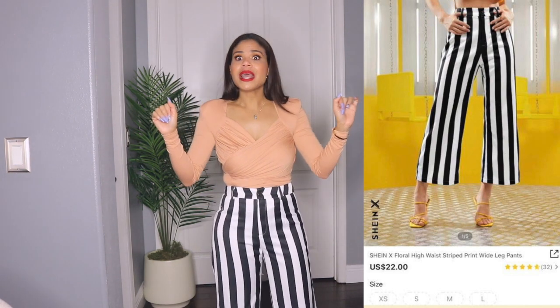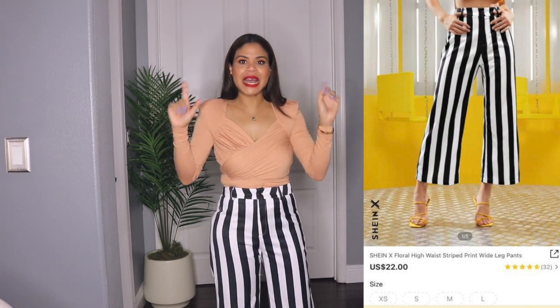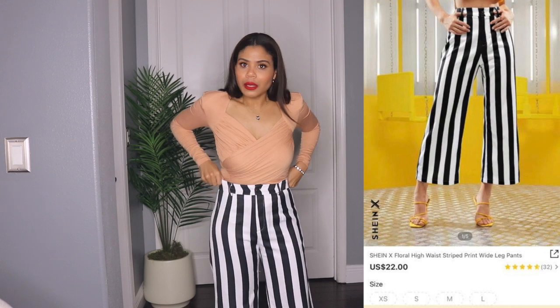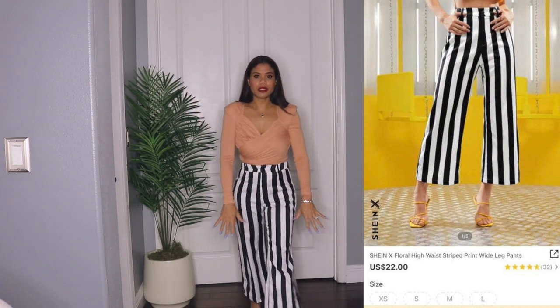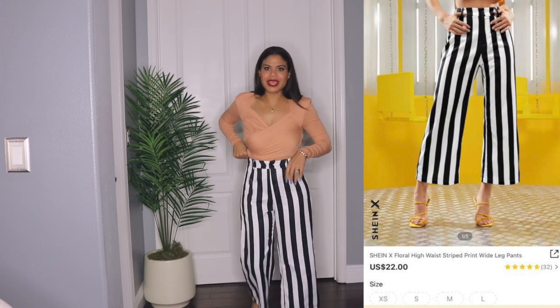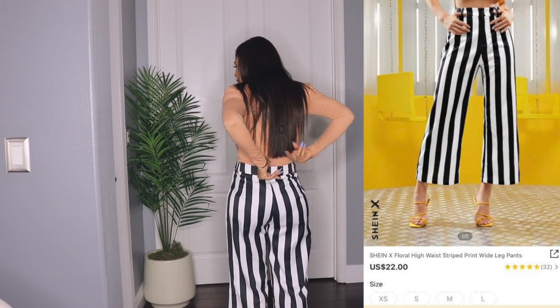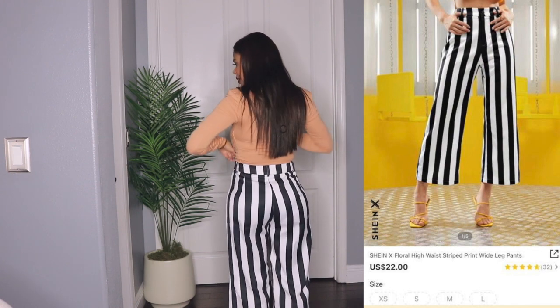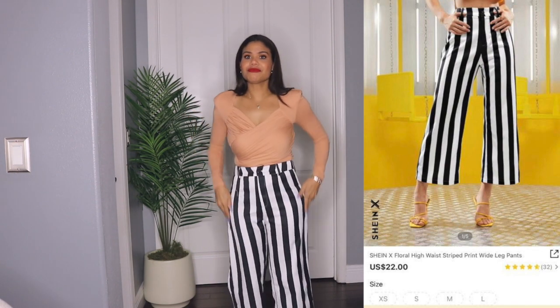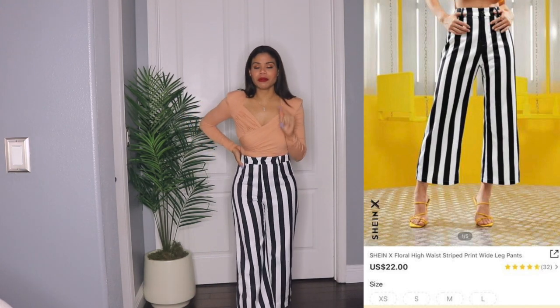And thank God, it's fitting me perfectly. Size extra small is my size in these pants. Love it. It is like a culotte, as you can see. I love these pants, really nice, highly, highly recommended. It is high-waisted, but not extremely high-waisted. It is just perfect, love it. If this one is back in stock, get it if you love black and white.